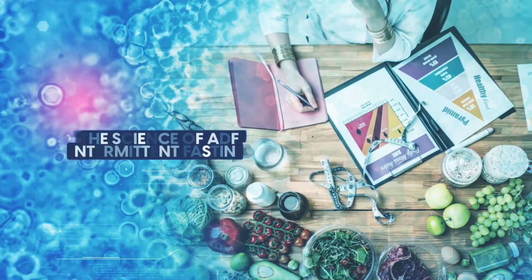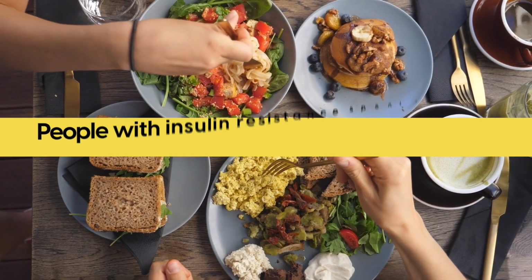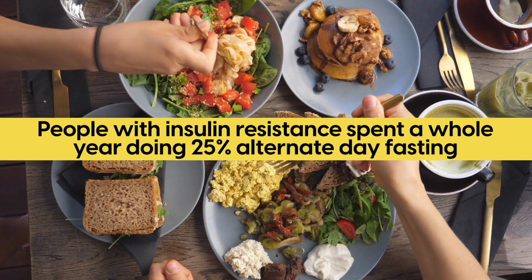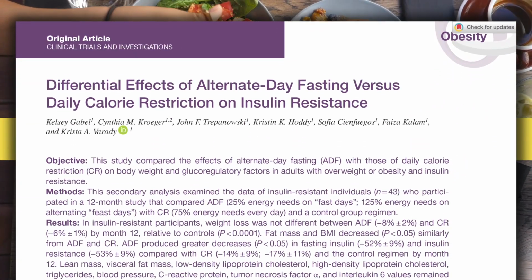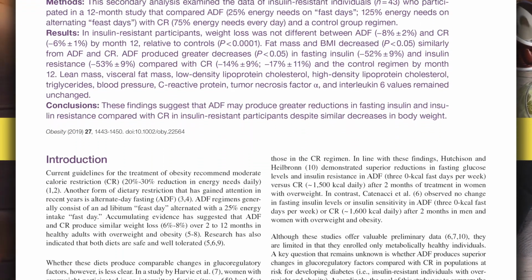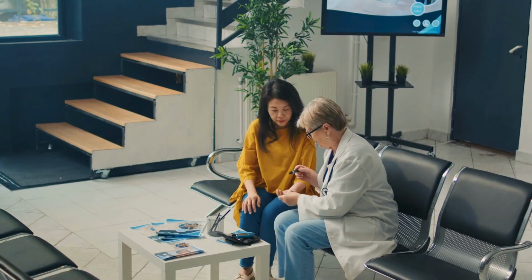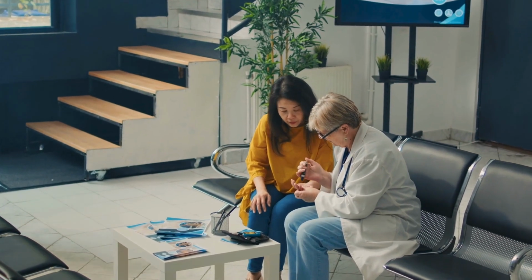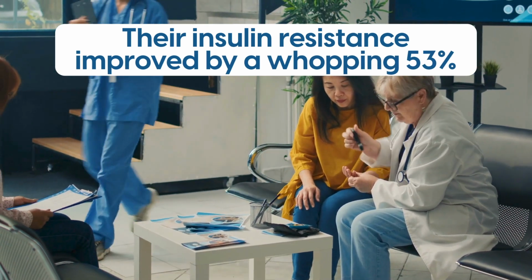With that said, let's look at the science. In a groundbreaking study, 43 people with insulin resistance spent a whole year doing 25% alternate day fasting, reducing their food intake to 25% of their normal calories on fasting days. They only ate between midday and 2 p.m. Again, we're not suggesting anyone watching this jump straight into such a protocol, especially without supervision. But the results speak for themselves. After 1 year, their insulin resistance improved by a whopping 53%.